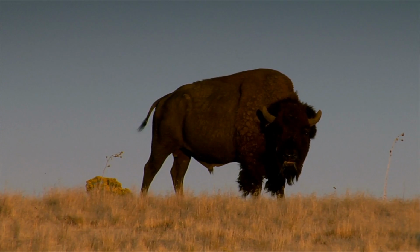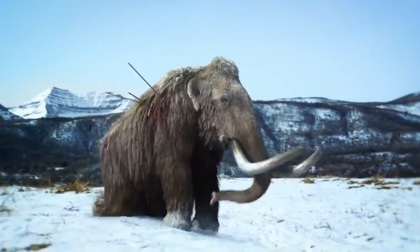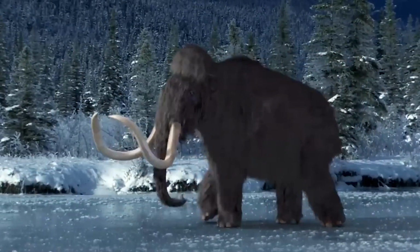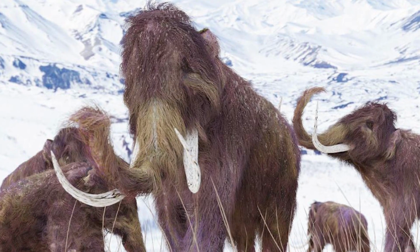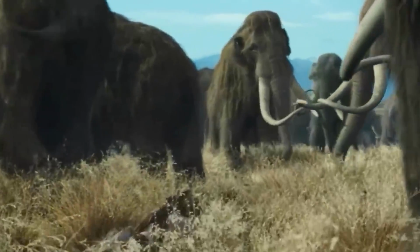At first assuming that it was some sort of buffalo, it was when he noticed the tiny tusk that he realized it was actually an ancient mammoth, which is believed to have gone extinct. Therefore, handing it over to researchers, they later stated that not just old, but the mammoth belonged to the Ice Age and was actually 30,000 years old.